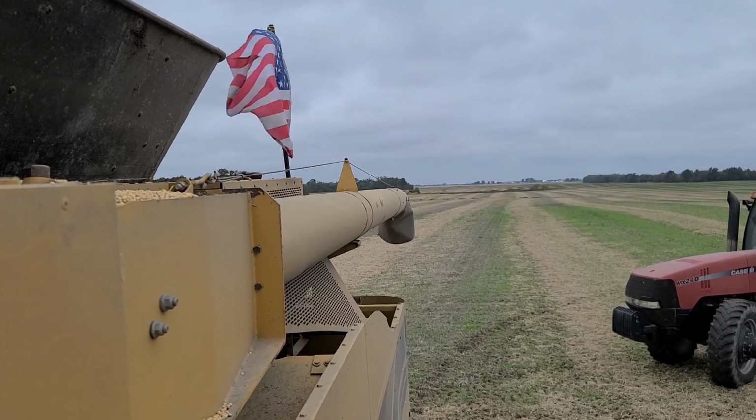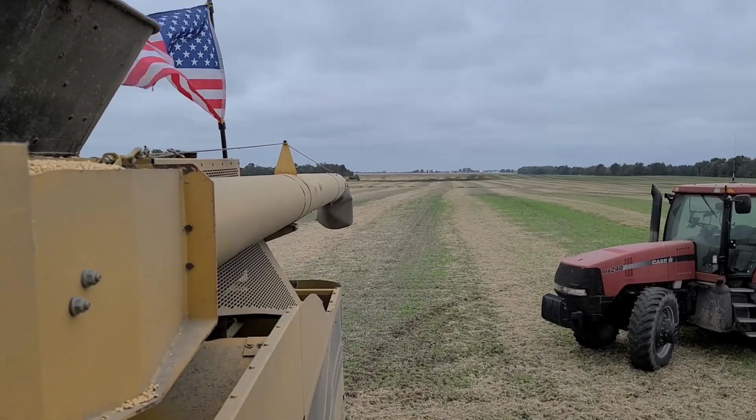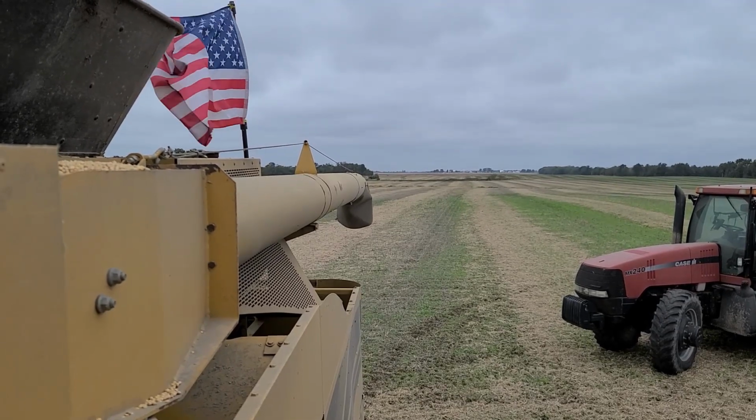and hopefully get started. It's supposed to just be cloudy today. It's a lot cooler, so hopefully don't have a lot of issues cutting beans.